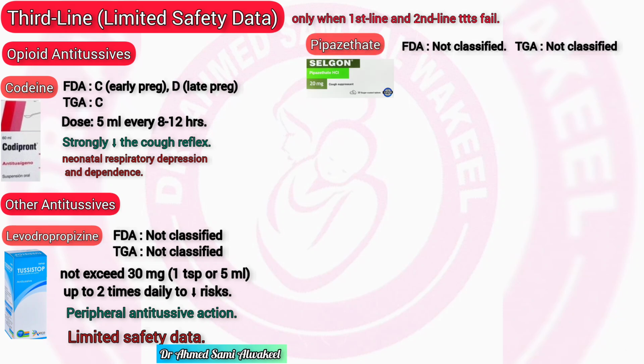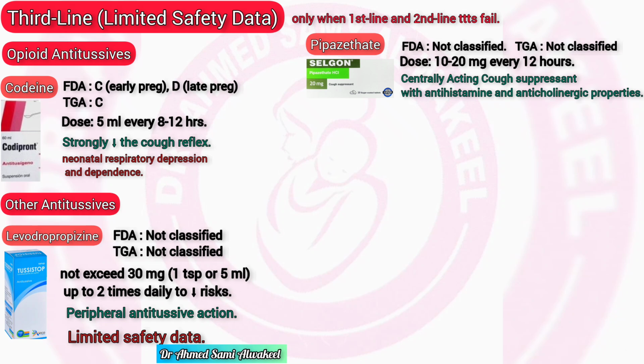Pipazethate. FDA category, not classified. Selgin 20 mg. Dose: 10 to 20 mg every 12 hours. Mode of action: centrally acting cough suppressant with antihistamine and anticholinergic properties. Evidence: limited safety data, use cautiously.